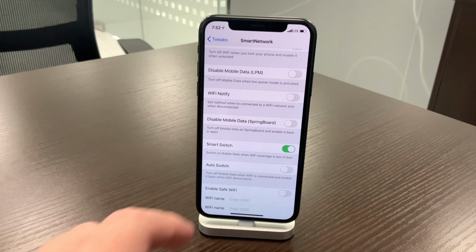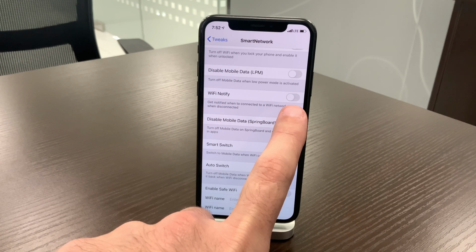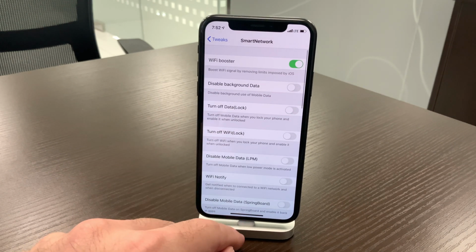So this is very useful. I don't recommend toggling this on because you will get many notifications and it can be really annoying. There are also many other useful tools here that you can use.